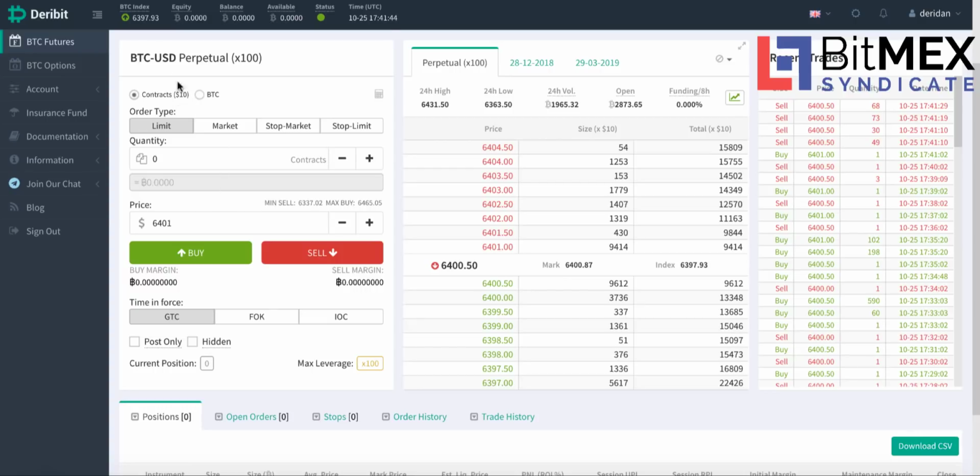The mid-market price, the BTC index or the Deribit price, is set in an average of 6 different exchanges. The exchanges that they take into account are Bitstamp, Gemini, Bitfinex, Itbit, Coinbase, and Kraken.